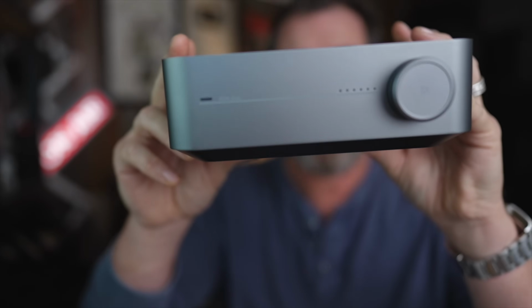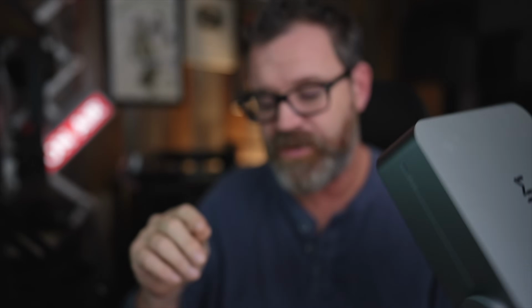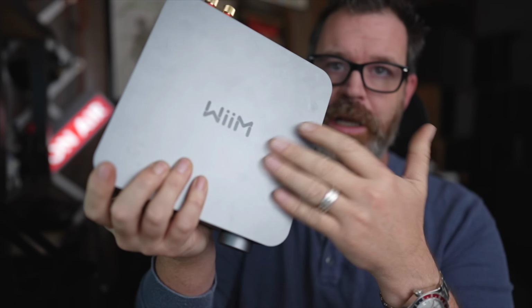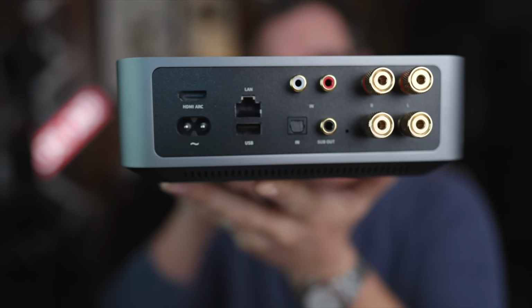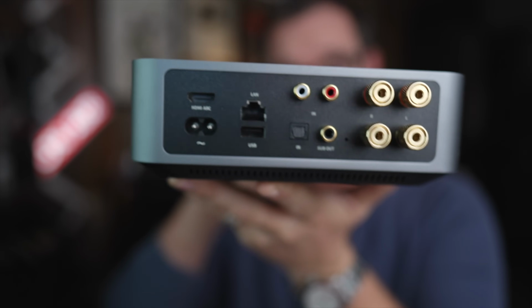And the amplifier of the year is the Weem amp. Winner! Absolutely amazing. $300. Beautiful aluminum construction. On the back, you have an optical input, a coaxial input, a subwoofer output with high and low pass filtration, so bass management inside the amp.